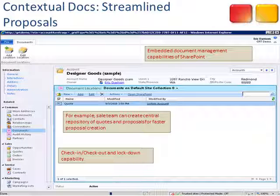Another key element of effective selling, and one that's very time consuming, is content creation. And specifically, we talk about creating quotes and proposals and reference forms and, of course, RFPs. So if a salesperson has to create any of these documents from scratch, it's just going to take an eternity.